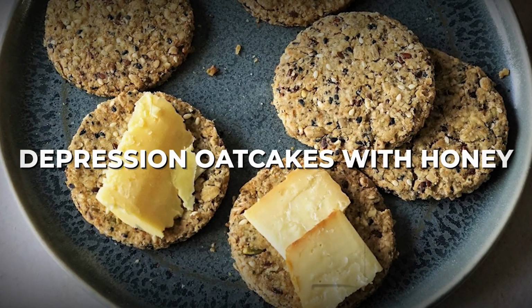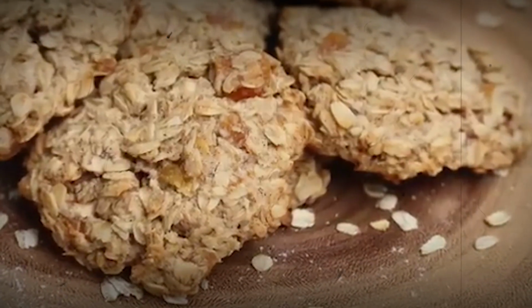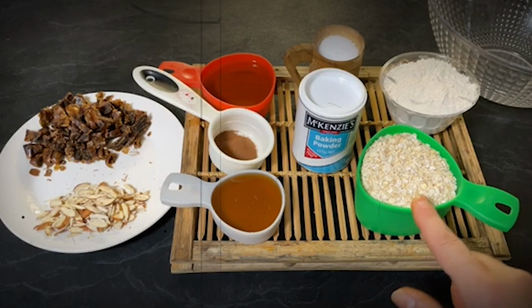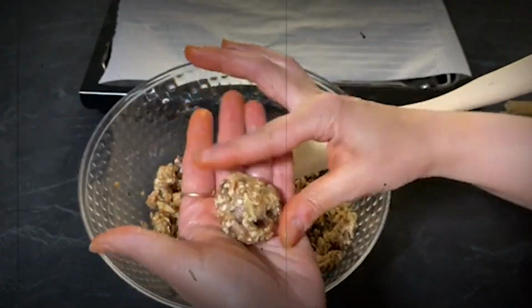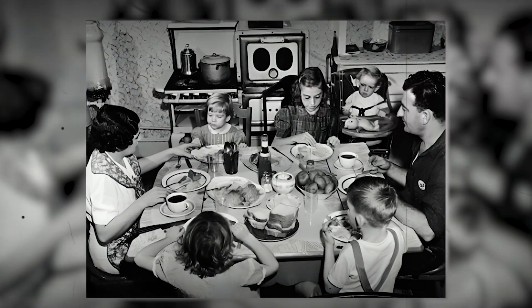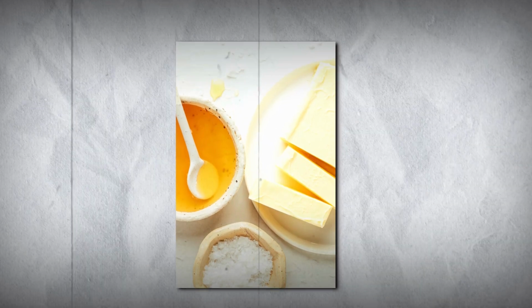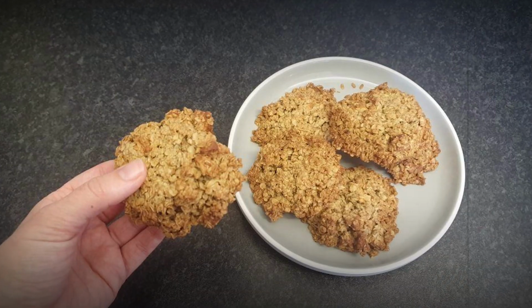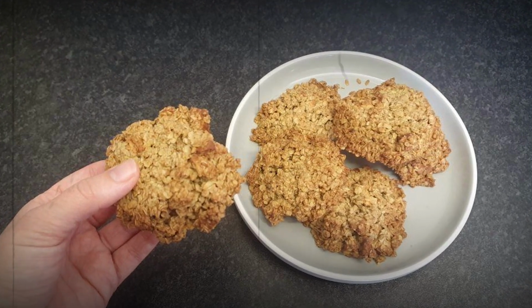Depression-era oatcakes with honey. Oatcakes were a staple in many Depression-era kitchens, prized for their simplicity, affordability, and satisfying texture. These flat, crisp rounds made from oats and flour offered a versatile breakfast or snack that could be enjoyed plain or dressed up with a drizzle of honey or a pat of butter. In a time when every ingredient was precious, oatcakes made the most of humble grains and pantry staples to create something hearty and nourishing.